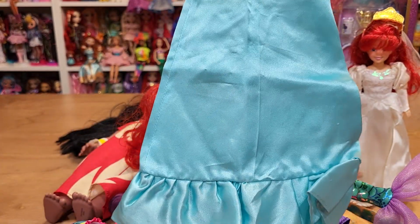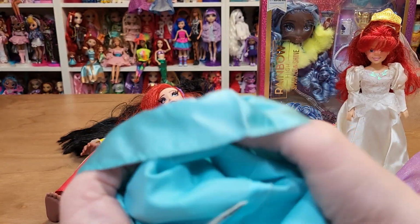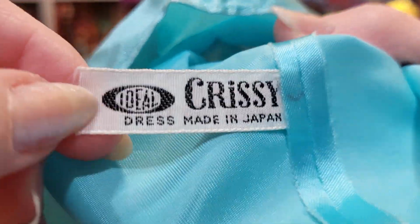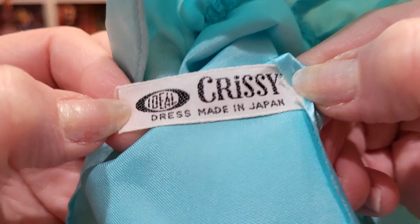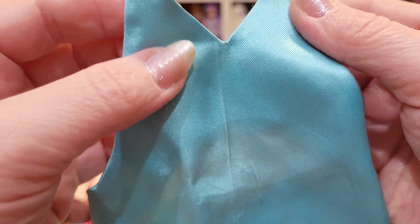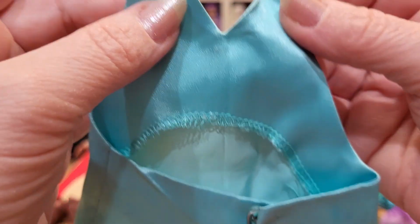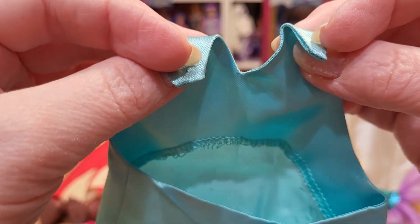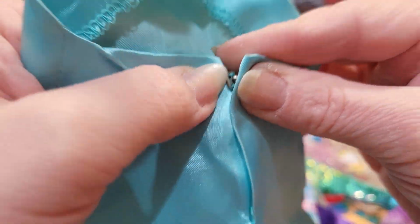I'm not sure. This looks homemade. Oh, it has a tag. Oh, wait. Ideal Chrissy. I feel like it's missing something. See, it has a snap here, but what is it supposed to have here? Maybe a tie? Maybe it used to have a ribbon or something? Interesting.